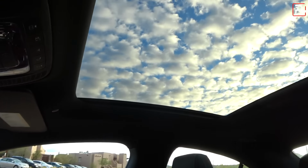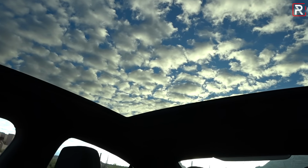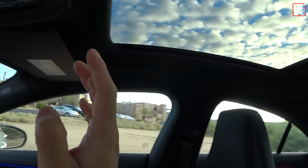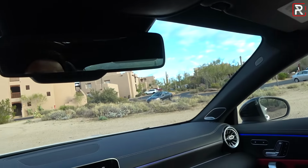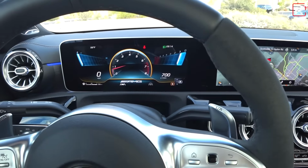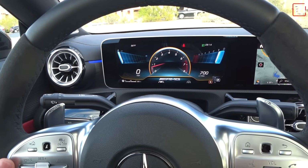And then above me, this panoramic sunroof, as I said earlier, is standard, which is nice. It goes to almost the backseat area, and this does let in a lot of natural light. And then you have LED lighting throughout the cabin. So overall, this interior, very nice. Love the way that Mercedes has kept it looking very high quality and premium.